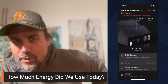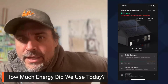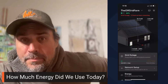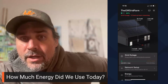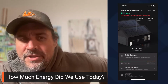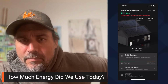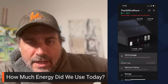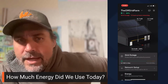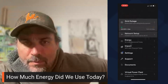So at 11 this morning, we're sitting at 24%, as you can see on the top, that green number there under the off-grid farm. And we were starting to make a good amount of power at 11 o'clock. It cleared up, and it was just satisfying to see. We dipped down to 10% today, this morning, in our Powerwalls. But here you can see we were using 0.6, and we were producing 8 in the array. Our array can produce a little over 11, so we'll take 8 in the fall.